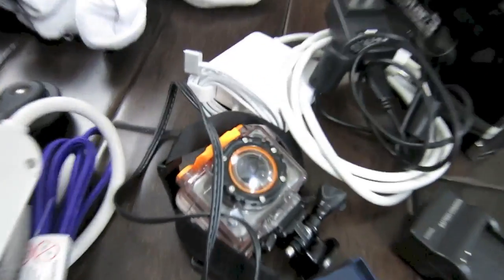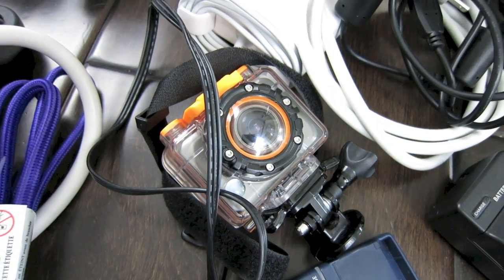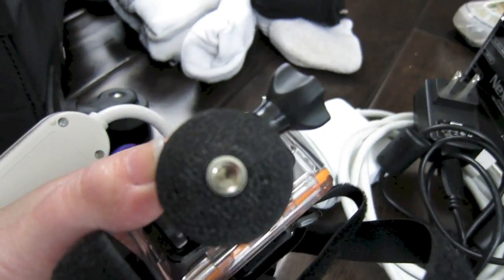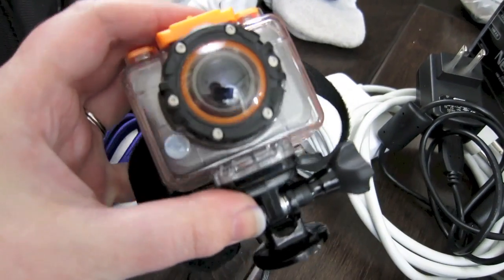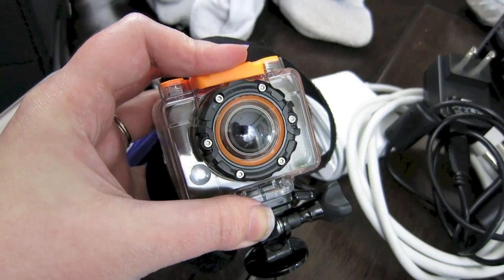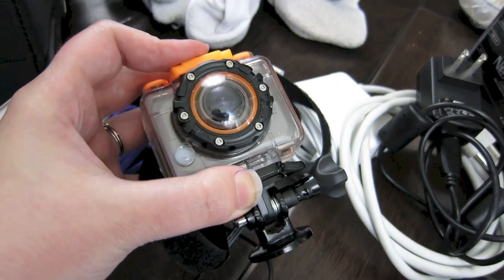So there's that. There's the wasp cam, very much like a GoPro, and I'm really excited about this. I'll show you this. I added a tripod attachment to it. So while we're just chilling out in the hub grass or anything like that, we can set up some really cool time-lapse shots. So stay tuned for those.